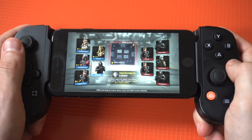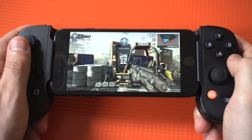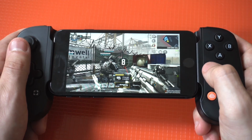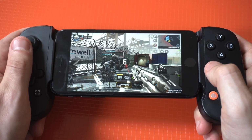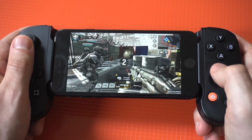Okay, next I'm gonna run some gaming on the SE 3, playing Call of Duty Mobile and then some Into the Dead 2. Now, I am gonna be using the Backbone One controller, which is my favorite gaming controller for any iPhone I'm currently using. Then, after we do some of this gameplay, I'm gonna give you my final thoughts on if the SE 3 is worth buying.